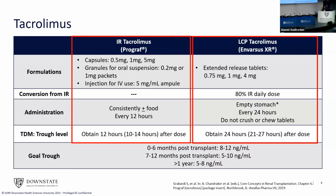So what levels should we be targeting? Again, every center may have different targets. However, at our institution, we aim for a target level of 8 to 12 within the first 6 months of transplant, 5 to 10 within 7 to 12 months of transplant. And then after a year, we generally will try to keep the patients at a level of 5 to 8. The goal trough, as we notice, may decrease as time passes, and this is in part due to tolerance or graft acceptance as time passes.